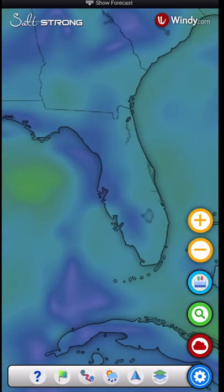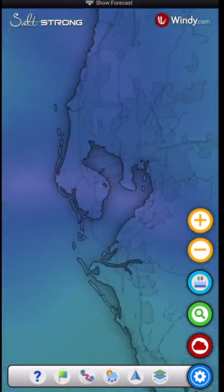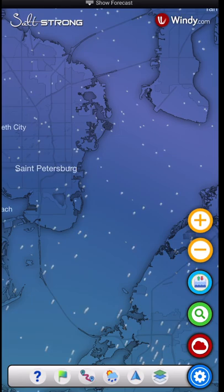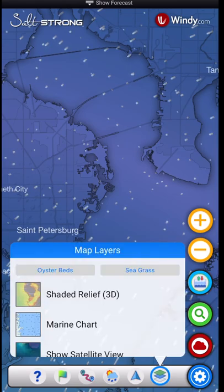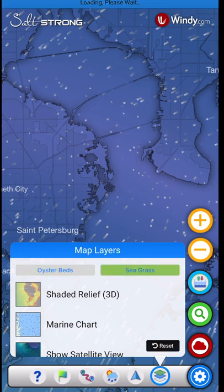And I'm going to zoom in here and show you this 3D underwater topography. This is so cool. We're having new areas being added all the time. But just let me give you an idea of what you can do with this. So I'm in this Tampa St. Pete area. I'm going to click this button here. And we already did oyster beds and seagrass on the last one.